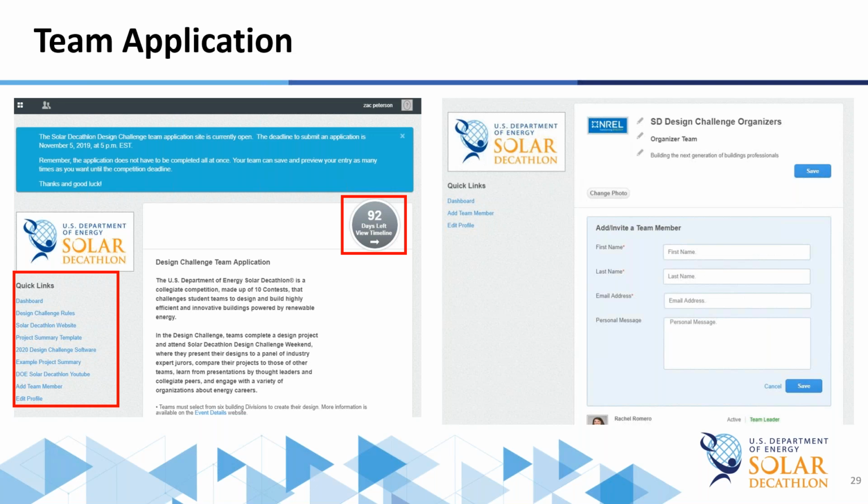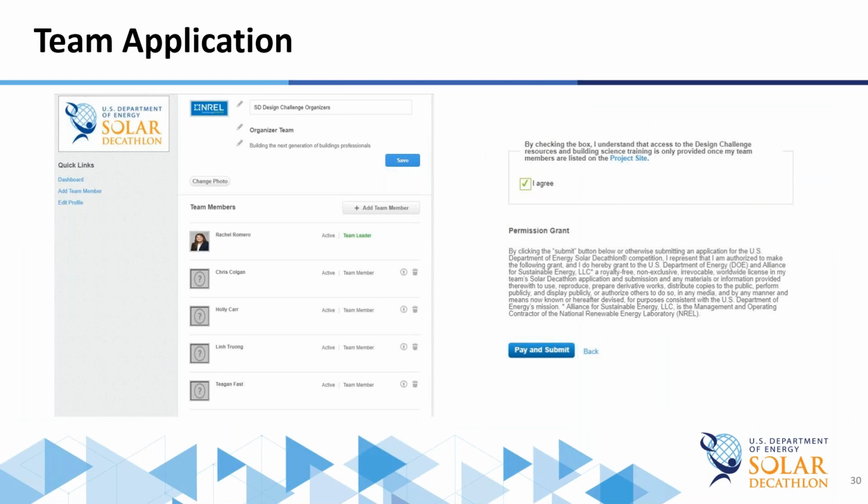After the first person creates this team, it'd likely be maybe a faculty advisor or a student team lead, they must invite each team member to their team using the form seen on the right image here. That's an important detail to keep in mind. So everyone should register so they have access to the building science training, as well as the team information. So as team members register and are added, their information will be added to the team on the project site, as seen in the left image here.